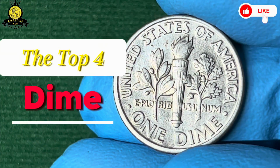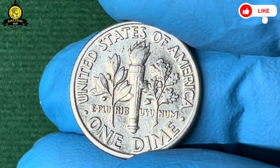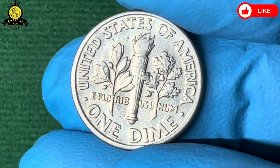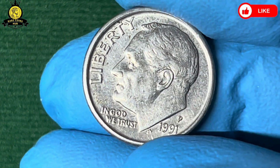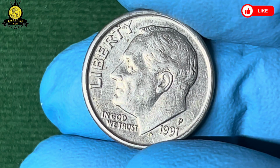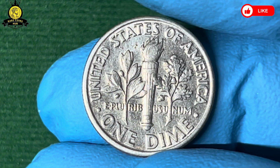The 1991 one-dime coin, at first glance, may seem like a typical piece of currency, used in daily transactions and pocket change. However, what many don't realize is that this small, copper-nickel-clad coin has become an important part of numismatic history. Over the years, the 1991 dime has evolved from a mere tool for buying goods to a valuable collector's item, with some examples fetching an impressive $115,000 at auction.